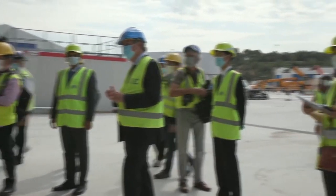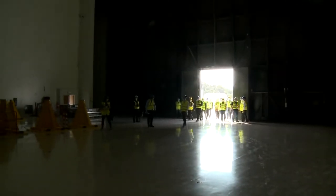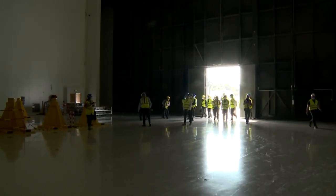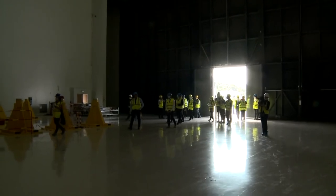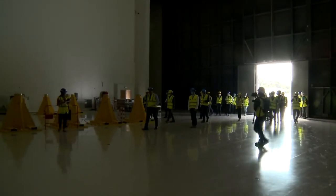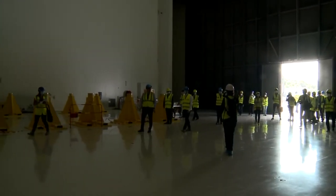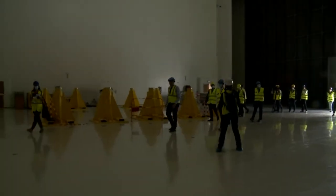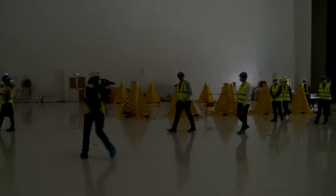So we are now in the cleaning facility. You see the floor is very clean, like an electronic workshop, because we don't want any dust, any small material which could not be compatible with the functioning of the tokamak. So you see the size of the gantry crane, able to move the different pieces.